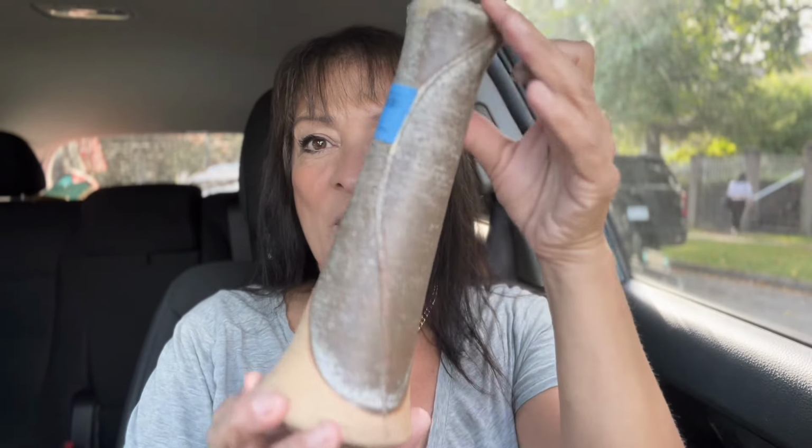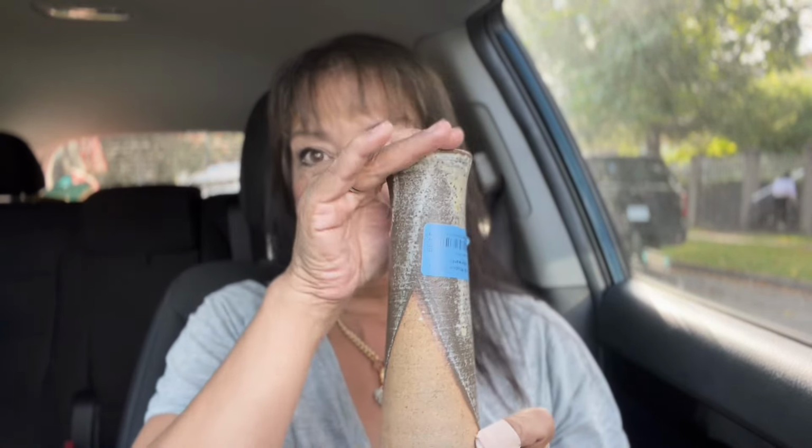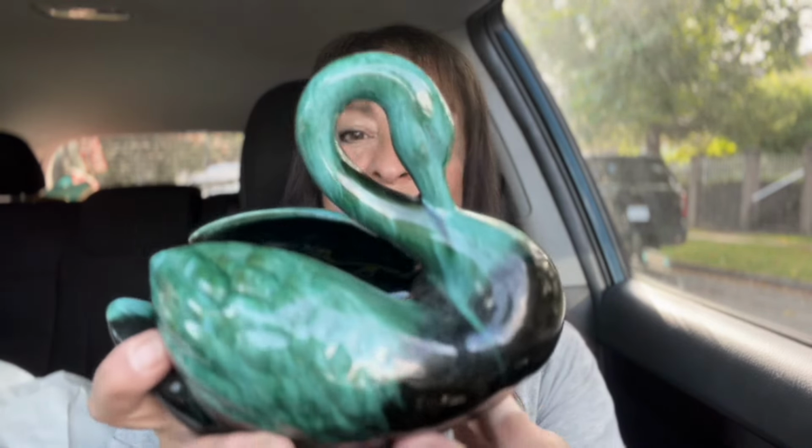I got this really cool studio pottery vase. I just love the shape of it. And this one was only $4.99. I don't know, probably like $4 US. I hope somebody loves this. I thought it was awesome.